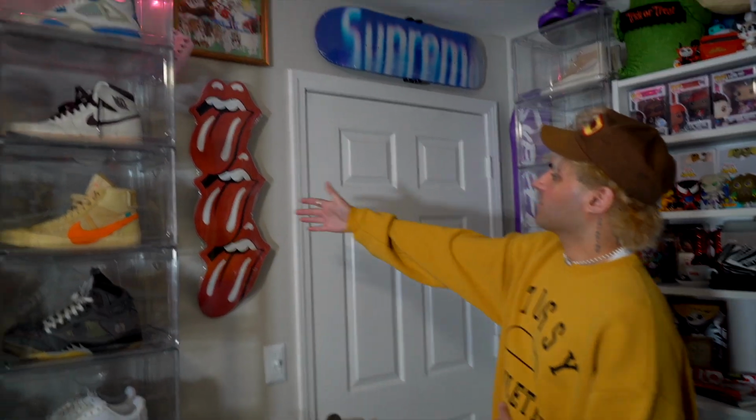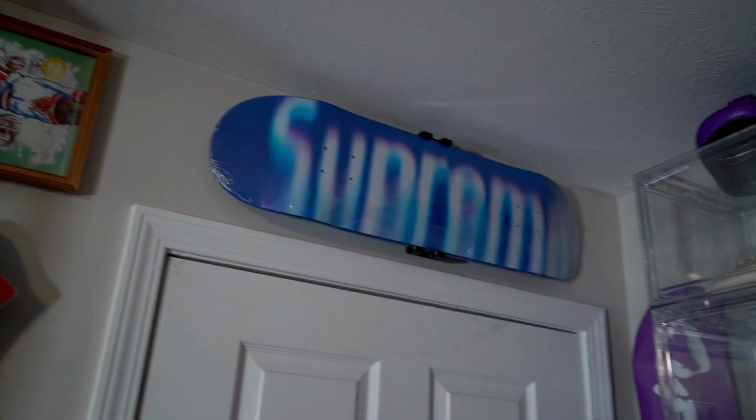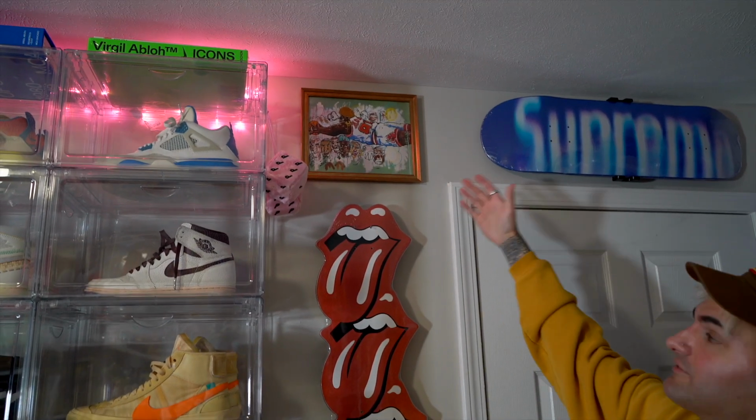So moving around, we got the Rolling Stones board. This is a super limited one. I love collecting the vintage Rolling Stone shirts. And then I love Dennis Rodman. You'll see later on, I have so much Rodman stuff.